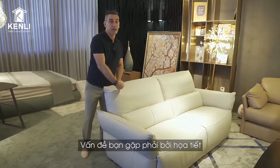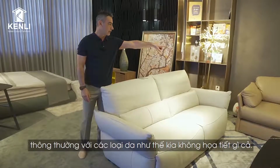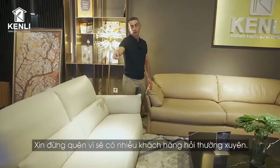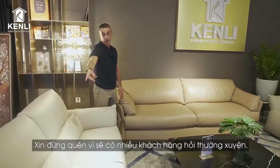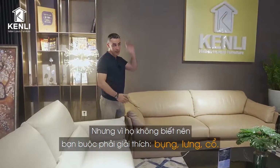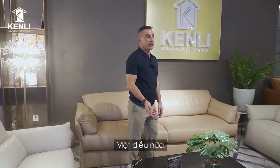This is the problem you have with grain. Usually, without-grain leather like that has no problem. Don't forget, this is very important because many customers complain about this, because they don't know. You must explain: stomach, neck, back, different parts.